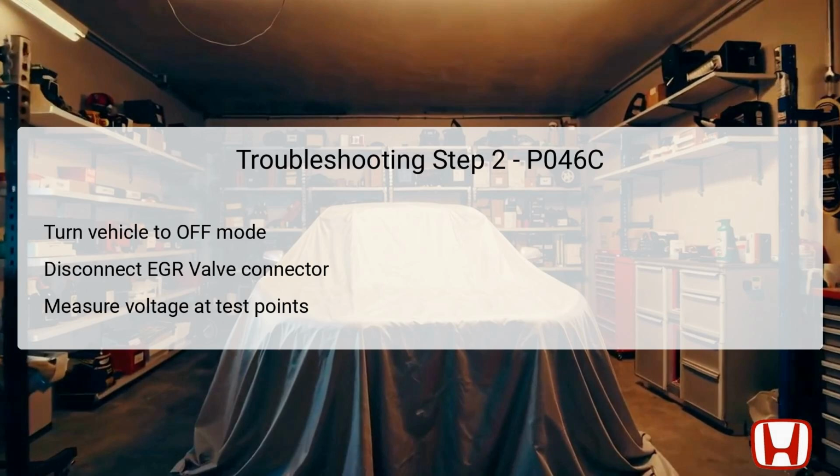Disconnect the EGR Valve 5P connector to isolate the EGR Valve Position Sensor from the system. After disconnecting, turn the vehicle back to the on mode. You will then measure the voltage at two specific test points. Test point 1 at terminal number 2 and test point 2 at terminal number 3 of the EGR Valve 5P connector. The measured voltage should ideally be around 5 volts.